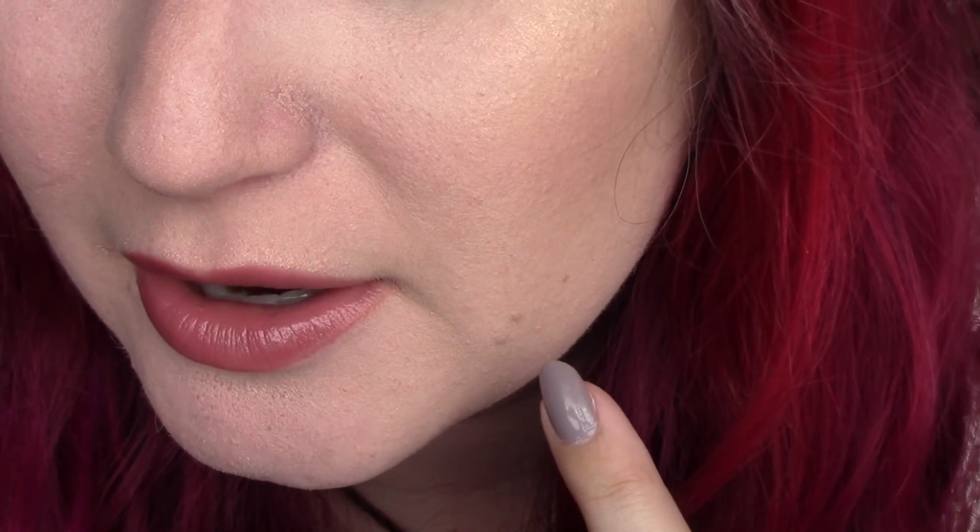Oh my gosh, what is happening on my chin? It's like little balls of product have disappeared from my chin area. Everywhere else it really doesn't look terrible. I wouldn't say it's something that I would wear again, but it doesn't look like the worst. It's keeping its coverage. I would say it's slightly transfer proof.